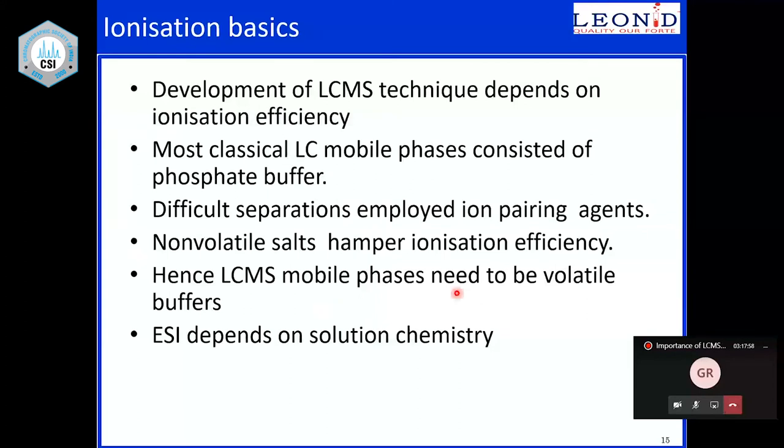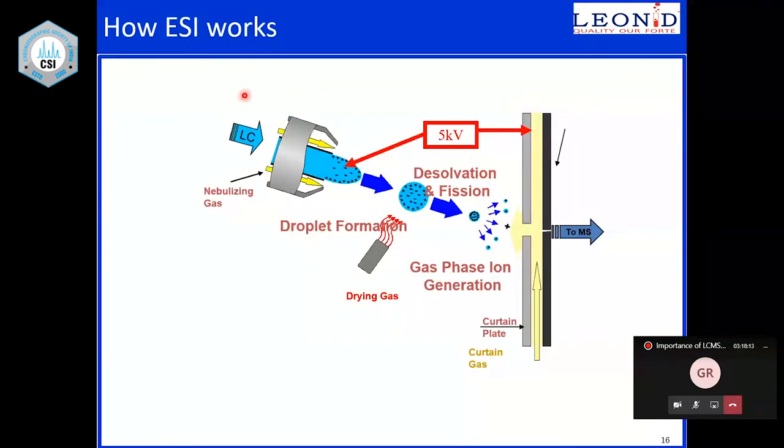So this ESI works on solution chemistry, so you design the mobile phase. How does the ESI work? The HPLC mobile phase enters from the HPLC component. First, there will be a small needle here, which will have a very high voltage. You know, up to 3000 to 5000 volts will be applied here.